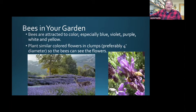Bees are attracted to color. And so they especially like blue, violet, purple, white, and yellow colors. And they like to see the color in clumps. So preferably about 4 feet in diameter, and they need to see the flowers.